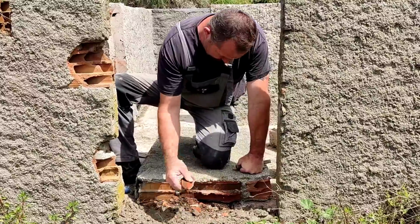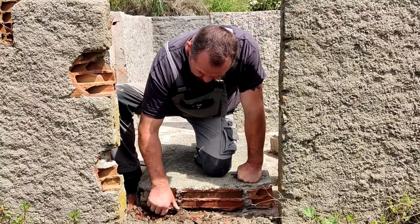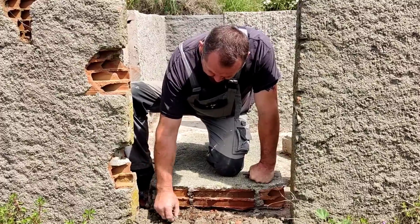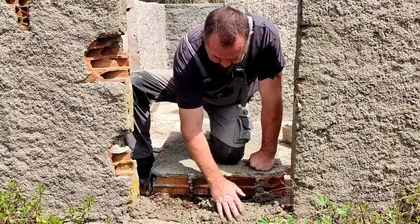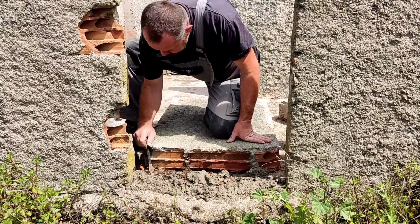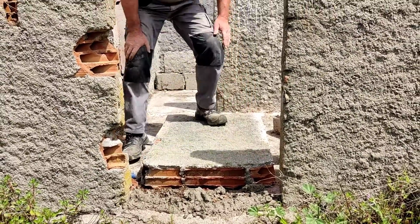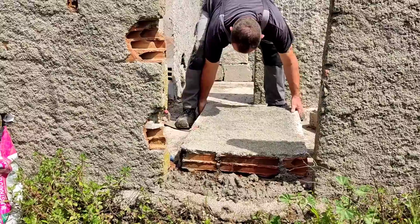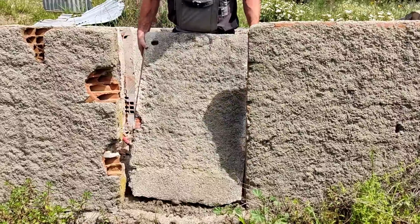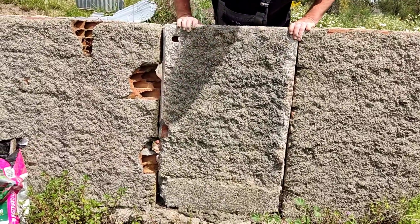Right, let's try that. Probably too low now, but hey ho. Your muck's all mucky now. Yeah, I know. Yeah, look at that, lovely. Like it grew there. Try again. Right. Oh, that's pretty good height, isn't it? Yeah.